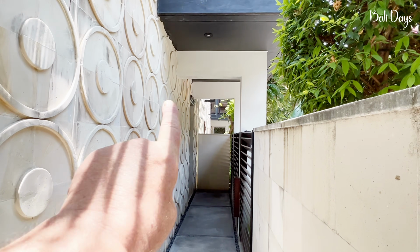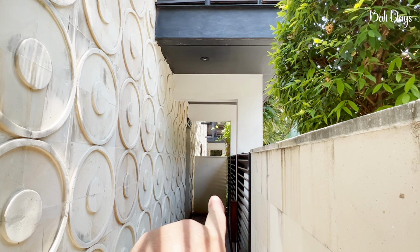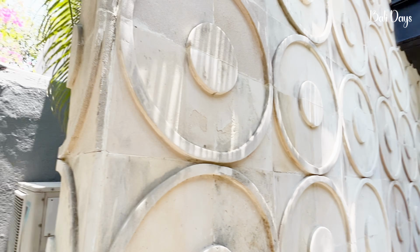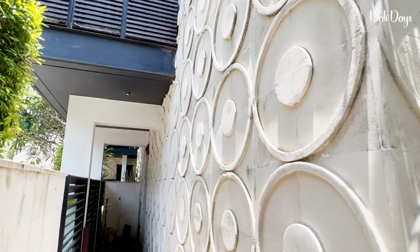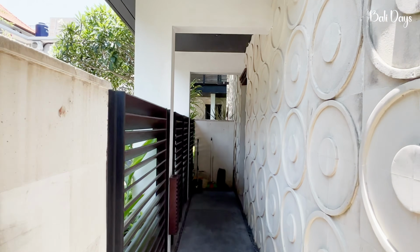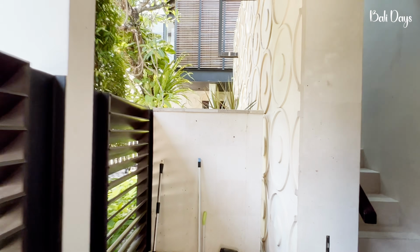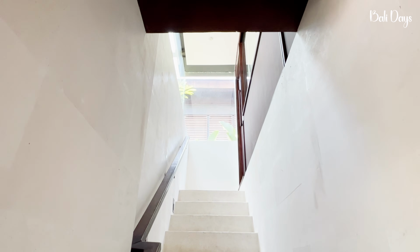We originally started in the villa just down here, and we were moved over to the one just up here. They're both identical, just in reverse position. That's our door, and that's the access to upstairs.